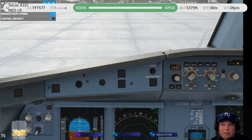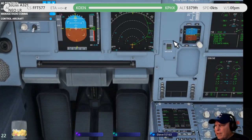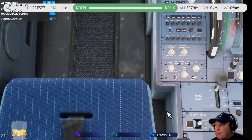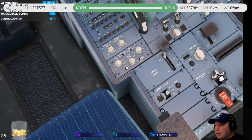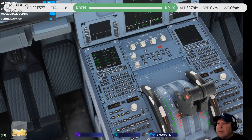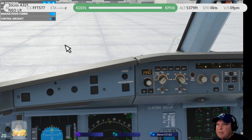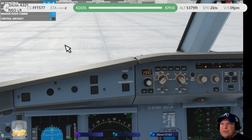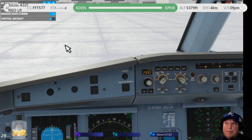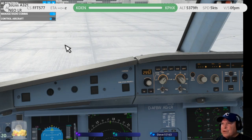I picked that short runway not too far away. So let's see if we can, oh, we gotta take the brake off. Now, like I said, I'm still learning how to fly Microsoft Flight Simulator, so bear with me. I better look outside, we'll be moving. Okay. Hey, it is moving. Okay. There might be hope for us yet.